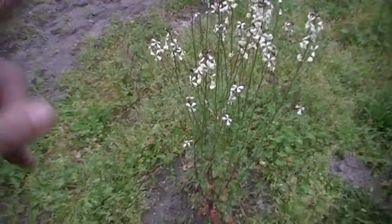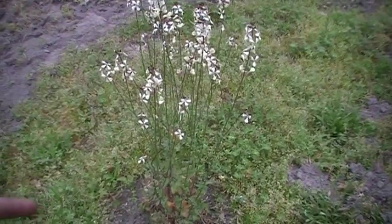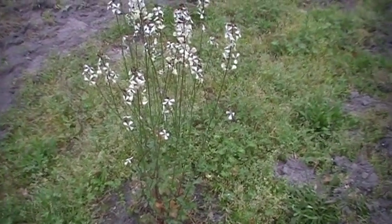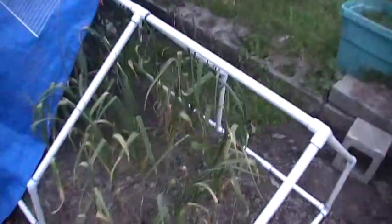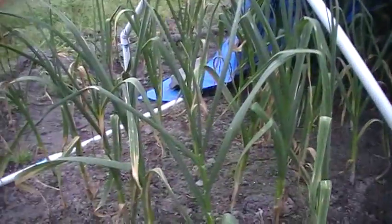This is a plant. She wants it to go to seed. I can't remember exactly what it is. I think it's a spice or something. I can't remember, but I'll have to ask her. And then we got all the way down in here, we've got our garlic that she's been growing.